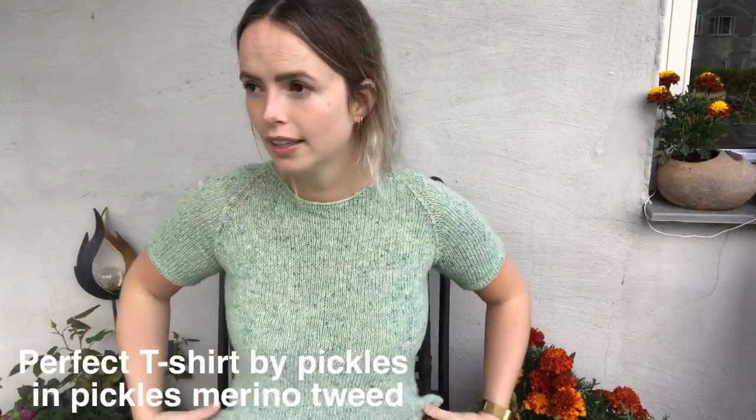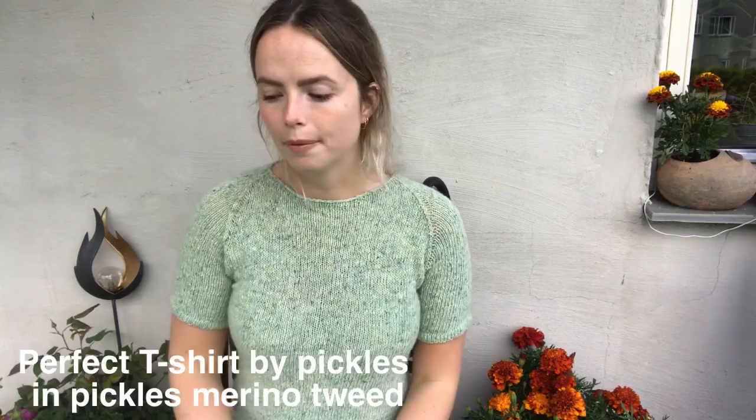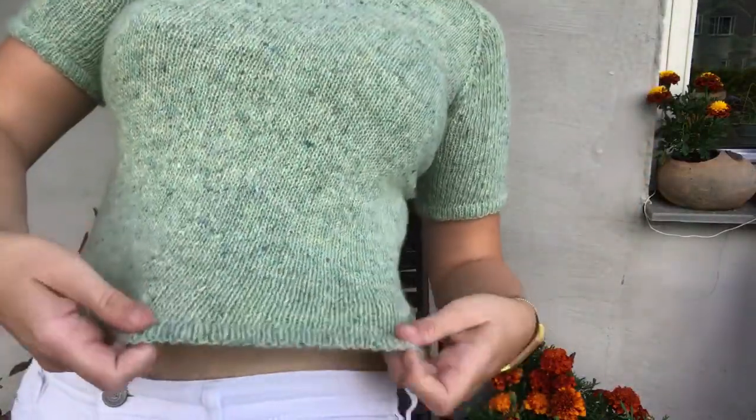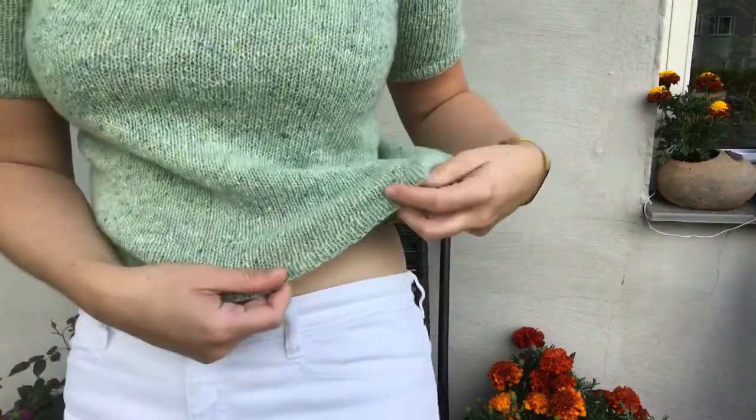So yeah, I am wearing a woolen t-shirt. This is the Perfect T-shirt by Pickles. It's a raglan design, and I have knit this in the Pickles merino tweed, which is an unevenly spun fingering weight merino wool, and it has a knitted down edge at the bottom and at the sleeves here, so this section here is double.